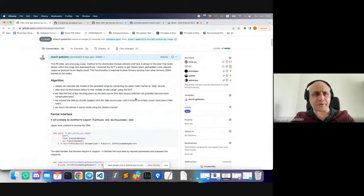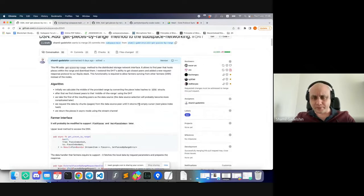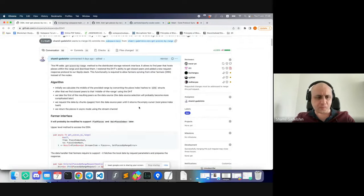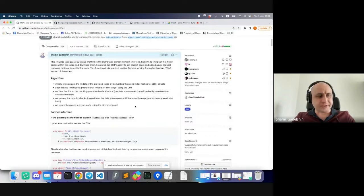So last week I was working on the get piece by range method for the DSL, and at this moment I fixed almost all the comments from Nazar and Ivan, and I want to briefly discuss the algorithm and the issue that arises from it. The method basically allows getting pieces from farmers requested by some range. We calculate the middle of that range, and using the Kademlia DHT algorithm, we get the closest peers for this particular middle of the range, and then we select peers via some request-response protocol.